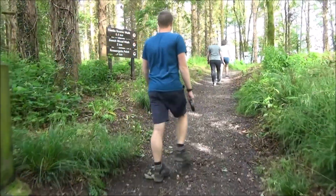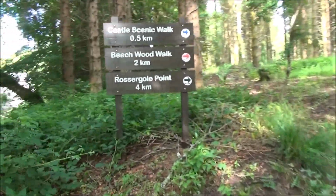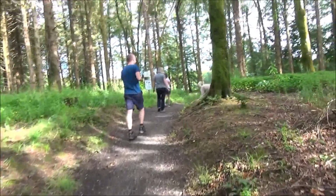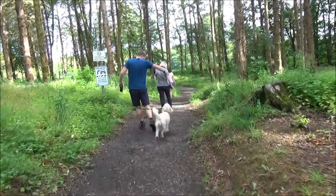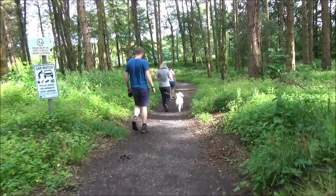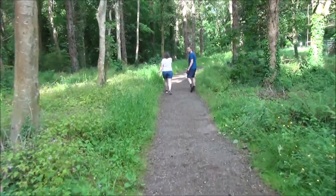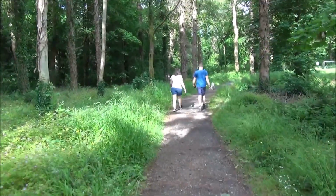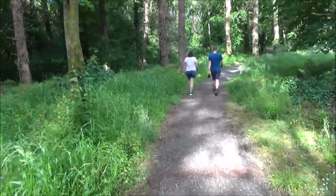Poppy has got the 2 meter stick to make sure that we are walking in a socially distant manner. So we are going to do the Rossergole Point walk, 4K. Here we go. Hannah leading, Andrea second, James third, and Poppy's third. Oh, Poppy's just taking Andrea out. Nice in here now. Quiet. Poppy leading, James and Hannah second. Though it's not a race, is it?